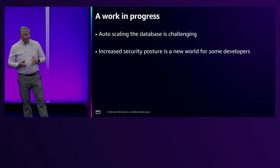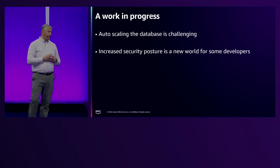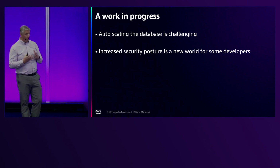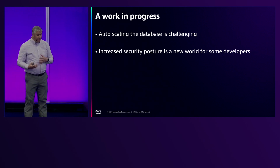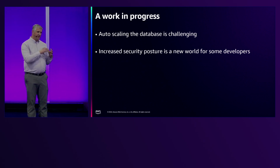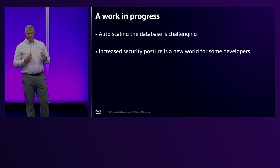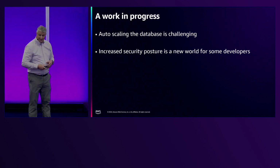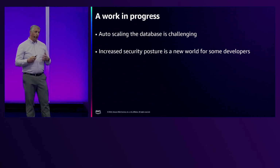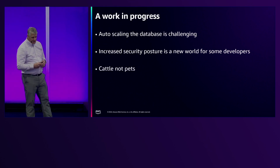Now, many of our development teams are used to being able to show up to work, plug into the corporate network, and have persistent access to all the resources they need. Moving to a model where things like accounts and VPCs are more tightly controlled and isolated has been a new experience. Things like requiring a Bastion host to log into databases, or having short-lived credentials that have to be refreshed, are new for a lot of our teams.